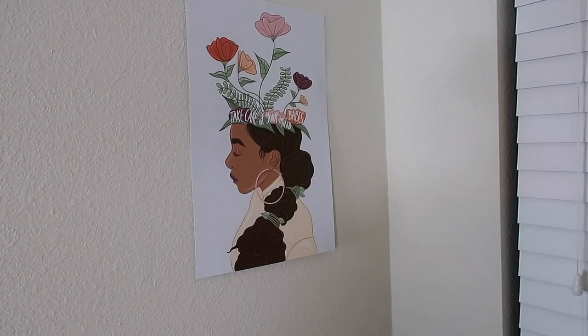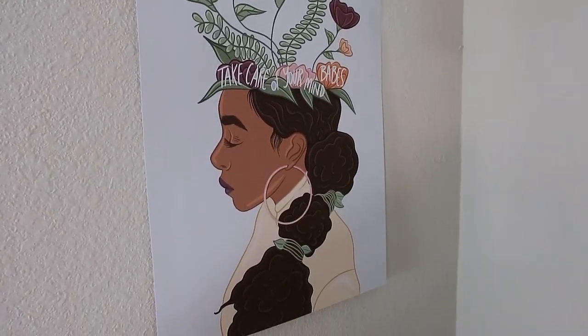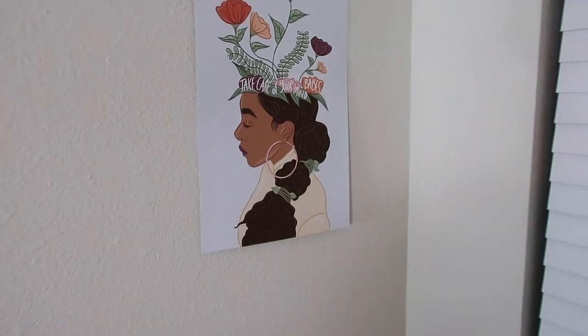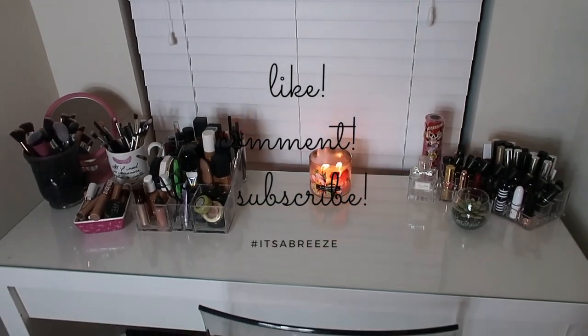I also had this really cool picture down on the floor for months, you guys. I got it from an art show a few months ago, so I thought to just hang it up since I'm gonna be here for work anyway. Might as well have something to look at.